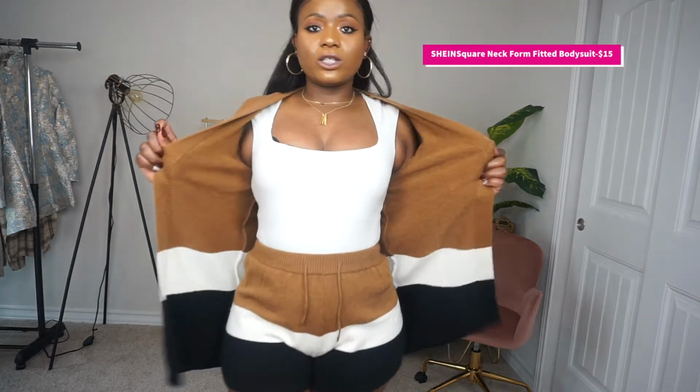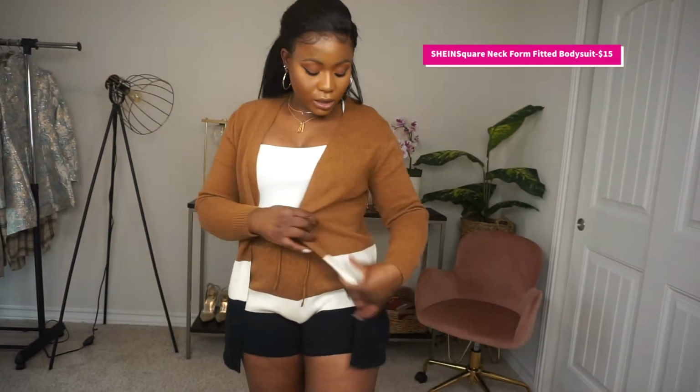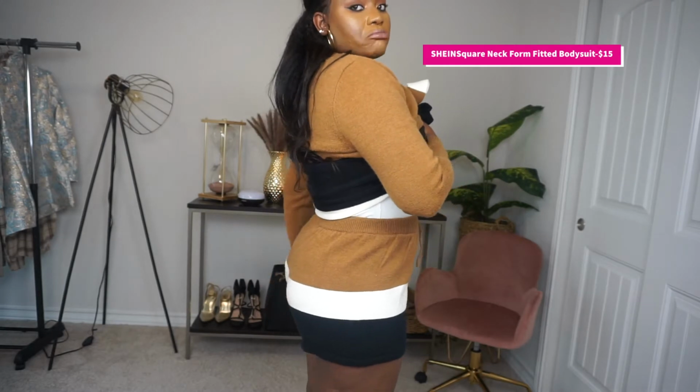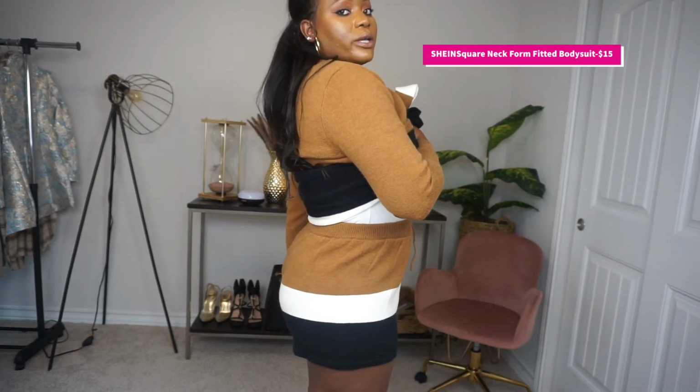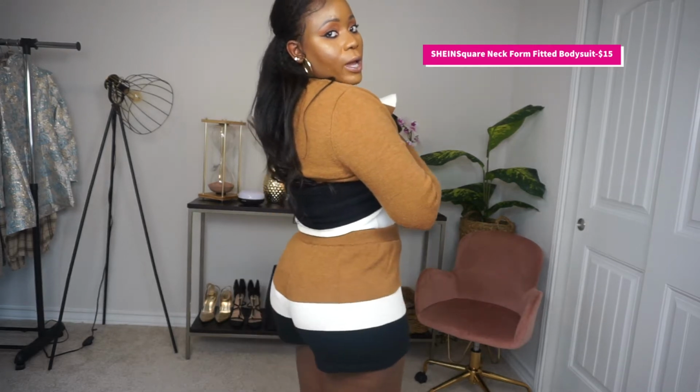But guys, this is simple. I just paired the two together. It's a cream color, but it's coming up as white. It's not white, it's a cream color, and so is this one. This is black, cream, and brown. Yep, guys, and the short, it's not bad of a short. It's long enough in my opinion, so you can wear this out and chill.